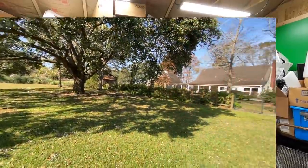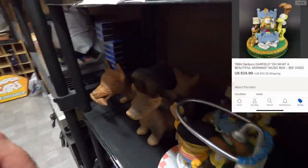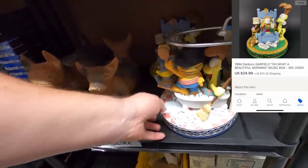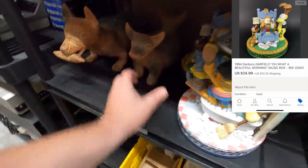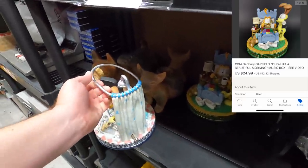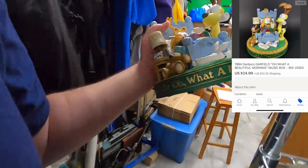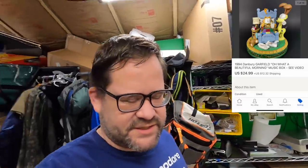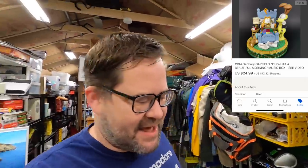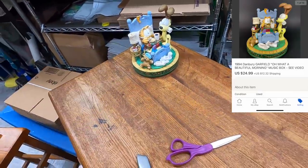But yeah, we got work to do. I got the sale running. Let's pull some orders for eBay. Okay, first thing I'm pulling is this. Wait, no, not this one. It's this other one behind it. It's Garfield Music Box. Oh, what a beautiful morning. I got a couple of these. Here we go. This plays Oh, What a Beautiful Morning. And yeah, it sold within a week, I think. I think I have $5 into this from a garage sale a while back. I just hadn't listed it yet. But yeah, that sold for $24.99 plus shipping on top.